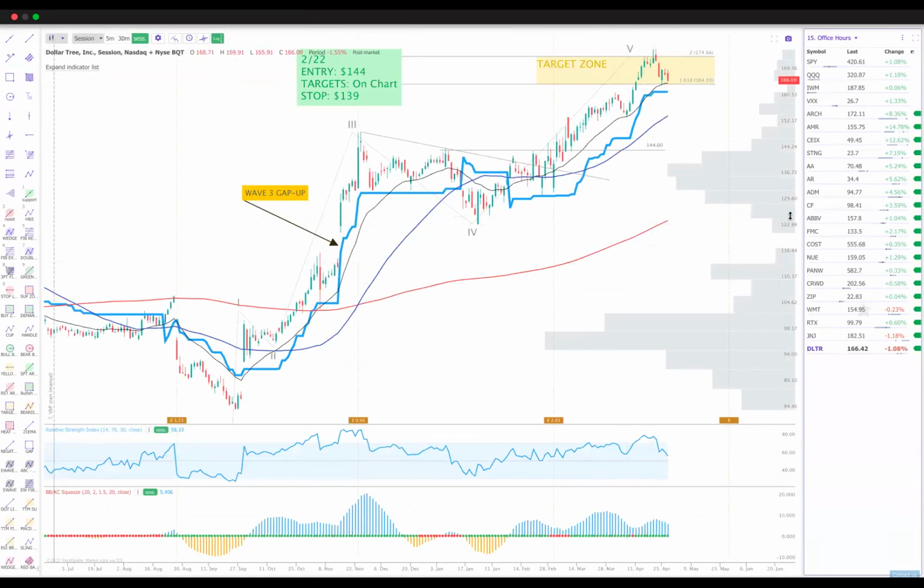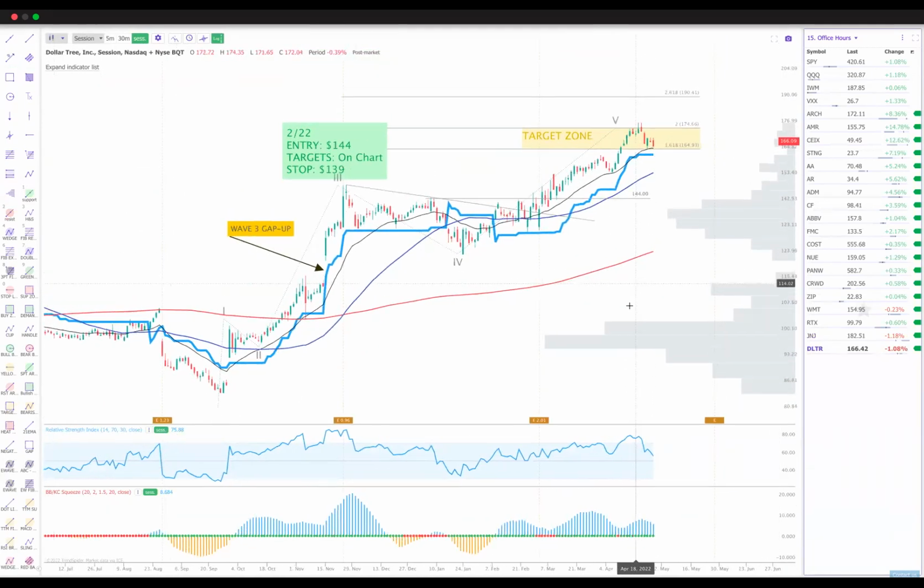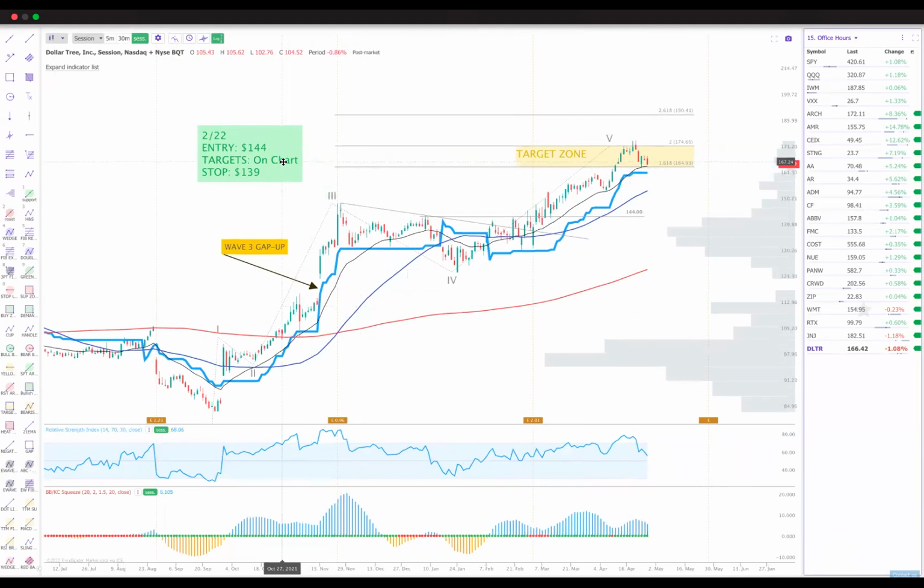And last but not least, this is probably my most accurate trade of the year so far. This was Dollar Tree. And let's see, where was that entry? 144. So the entry was over here. What I noticed is we had a very clean wave 1, 2, 3. That's what caught my eye. Then we have this triangle forming here. And I wanted to catch wave 5. That's exactly what I wanted.